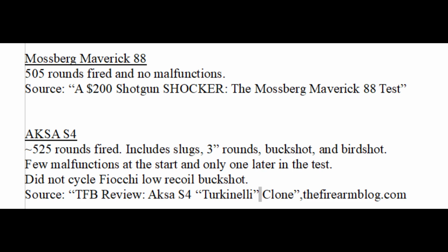At the beginning of the test, there were a few malfunctions, but after that there was only one in the over 500 rounds that were fired. Other than that, all you need to know is that it doesn't cycle Fiocchi low recoil buckshot well.